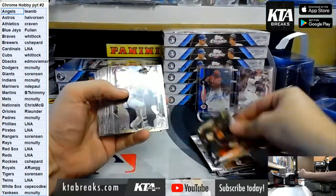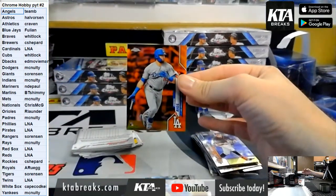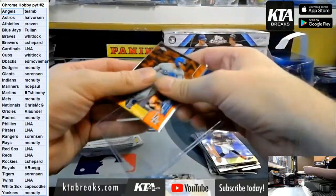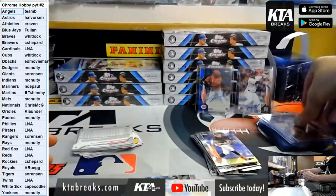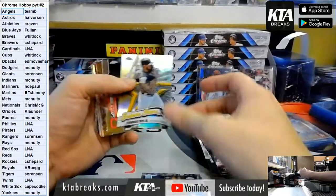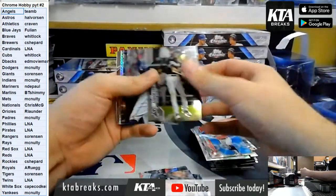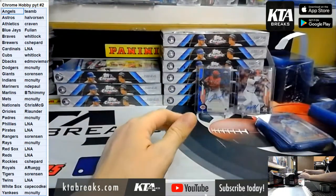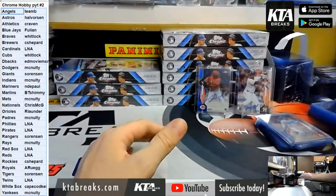Freeman. Okay. Senshu Shu. That's nice. McNulty and the Dodgers. 25 of 25. Orange rookie of Edwin Rios. Yeah. Aquino. Insert. Ohtani-san refractor. Tatis. I did roll the dice though yesterday. So the dice hates you. Chet, Cease, Lindor, Castillo. We got another three to go to open. And we got eight left in Gold Standard.